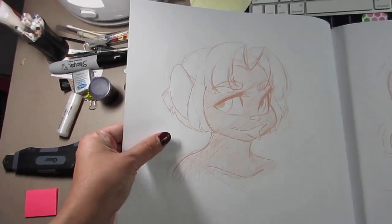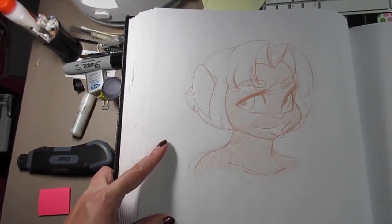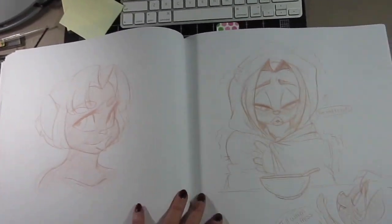I was watching Ranma and I was like, hey, let's make an Akane mouse. And I basically made a mouse based on Akane Tendo's hairstyle. Literally, that's the only reason I did it.